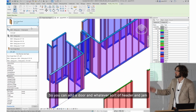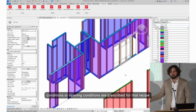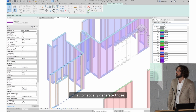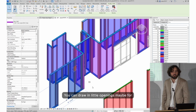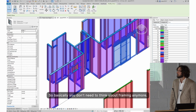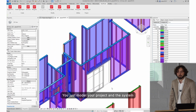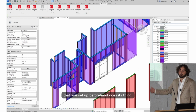So you can add a door, and whatever sort of header and jamb conditions or opening conditions are prescribed for that recipe, it'll automatically generate those. You can draw in little openings, maybe for an MEP pass-through or something like that. Yeah, so basically, you don't need to think about framing anymore. You just model your project, and the system that you set up beforehand does its thing.